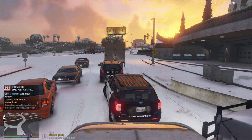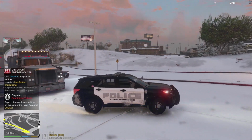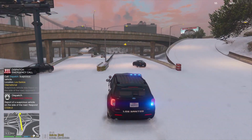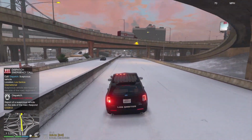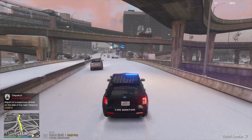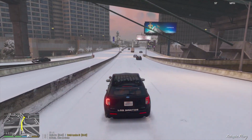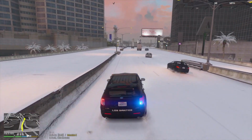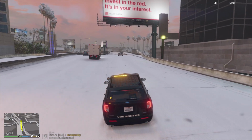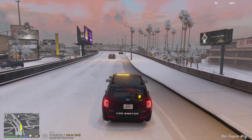We have an 11351. Alright, we got a suspicious vehicle at the airport here they want us to check out. So, I guess we'll go check this out real quick. Please stay over there. Want us to respond code 2. Suspicious vehicle. Yeah, it's just pulled over on the side of the road here. Put our TA on.